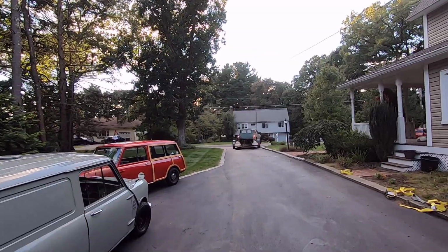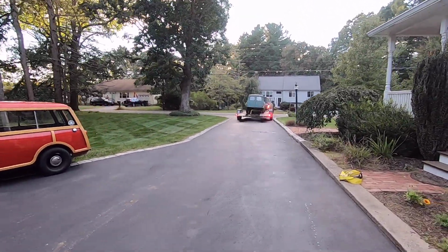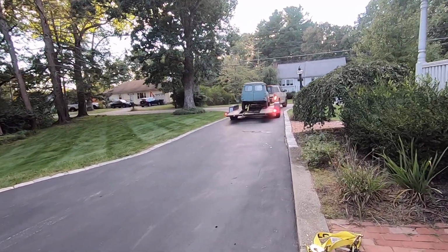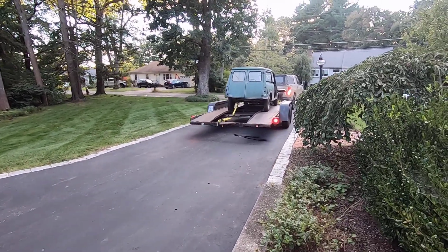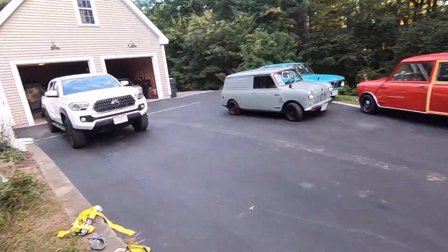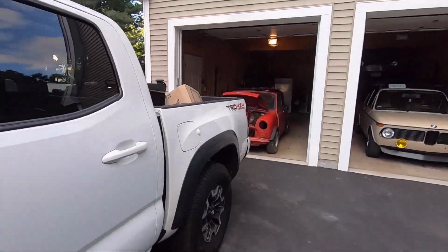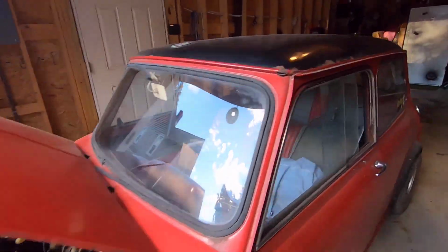And Dave's just bringing the Cooper. Or the Countryman, rather. I had the Cooper. He's way better with a trailer than I am. But I'm getting better. Second time using a trailer. Brought a car home from New York. That's a win. Alright. Now to unload. And go say hi to the puppies.